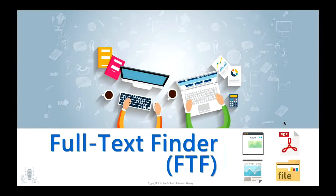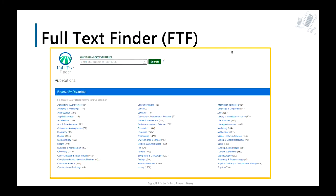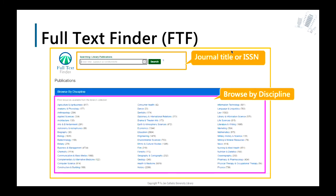To search for e-journals or e-books, you should know about the FTF, Full Text Finder system. You can find the FTF from the e-resources. It is for searching e-journals that we purchased through the Full Text Finder system. You could search for journal title or ISSN. Please don't enter the article title or keywords here. It searches for electronic journals, not for the full text that you want. Then, you could also browse by discipline to check out the subjects in your major.